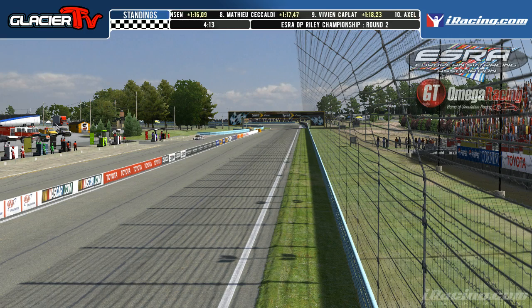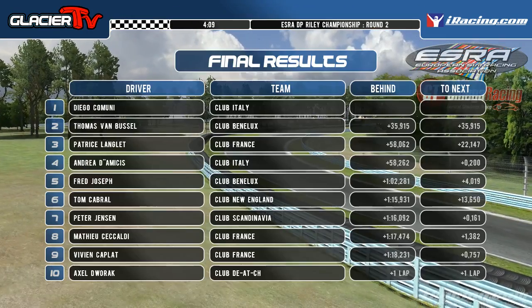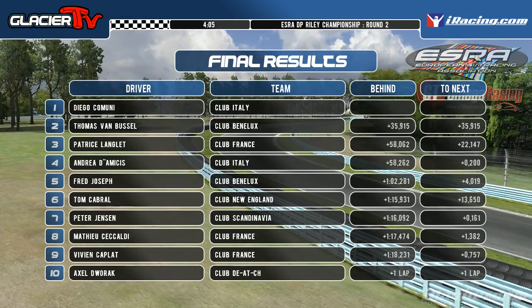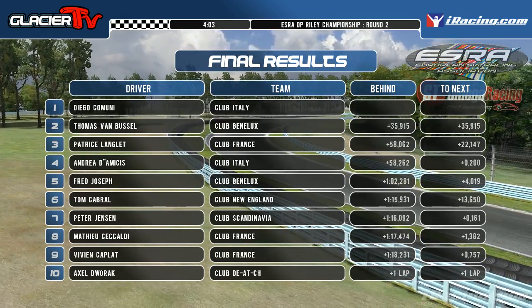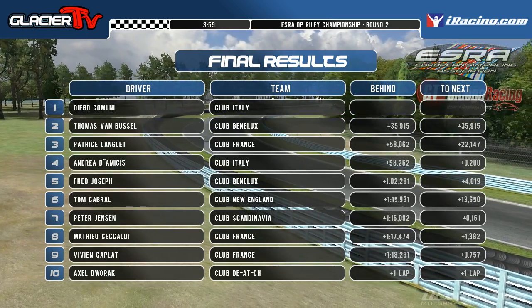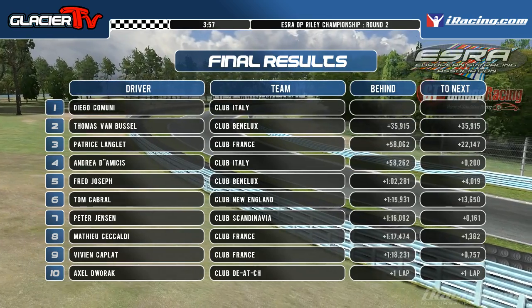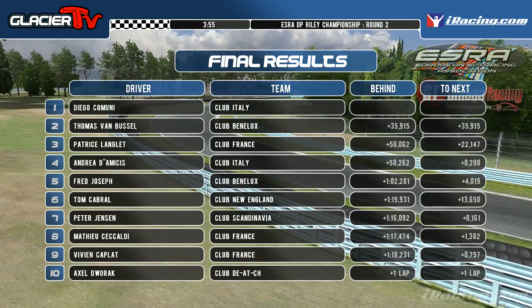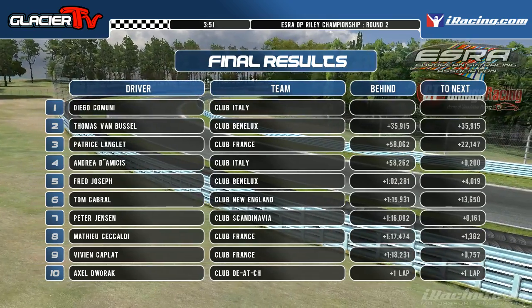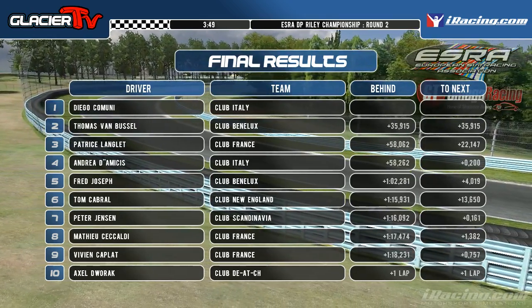Diego Comini taking victory in a time of 46 minutes, 21 seconds, by 35 seconds, almost 36 seconds actually, over Thomas Van Boosel, who comes home in second. Patrice Languet holds on to the final podium position in third. Andrea Demichius in fourth position. Fred Joseph in fifth. Tom Cable sixth. Peter Jensen seventh. Matteo Soletti in eighth. And Vivian Kapler in ninth. The last driver on the lead lap, Axel Dwerk, rounds out your top 10.